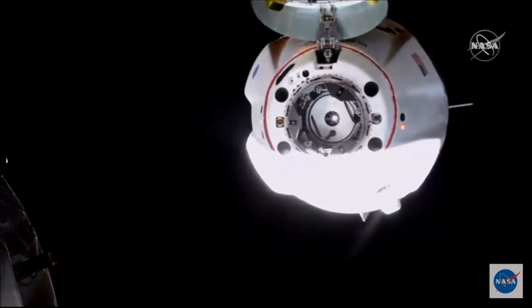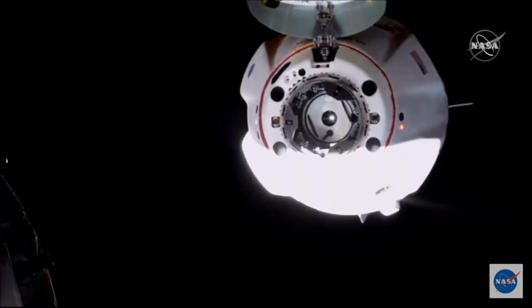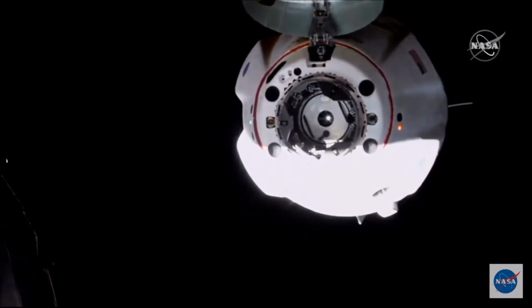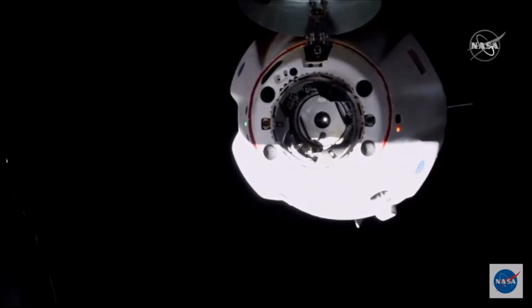You can see much more clearly there the hinge mechanism for the nose cone. Those four black circles are the forward bulkhead Dracos, not to be used at this time. And then, of course, the pedals of the soft capture system.